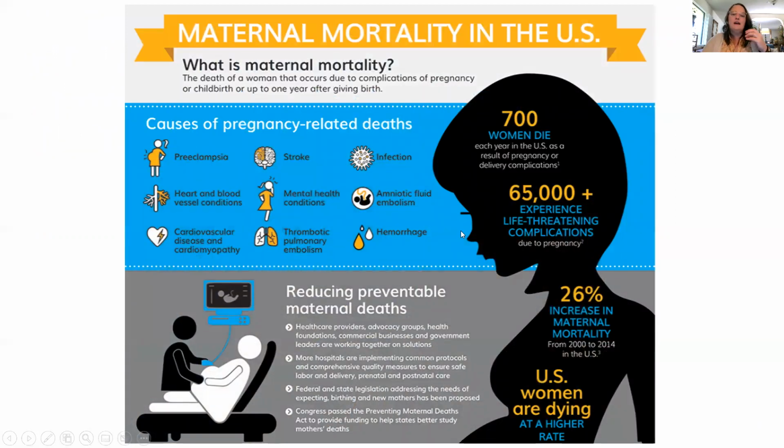So remember I said absolute risk versus relative risk. Well, let's put this into perspective. 700 women each year in the US are dying after having a baby or around the time that they're having a baby. 700 women aren't going home, and sometimes those babies survive without them, and they're not going home to their families.